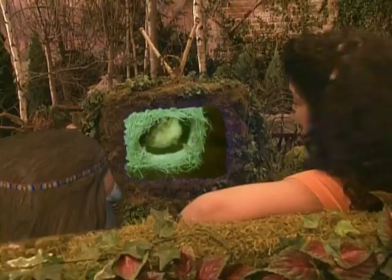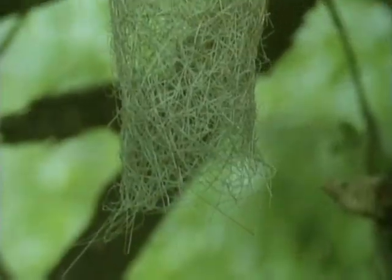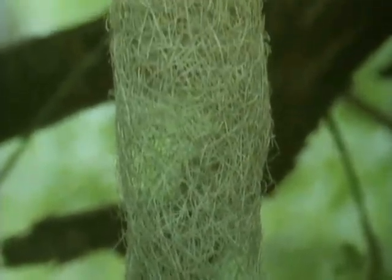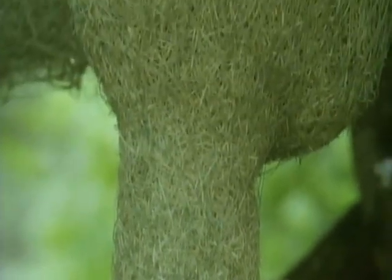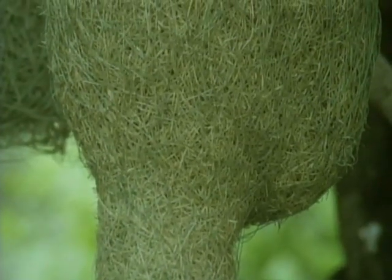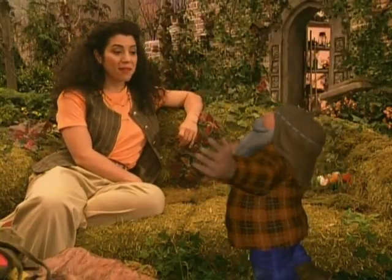That's it? Are you kidding? The nest is only half done. He's got to finish the bottom part. Then he makes a long entrance tube to keep out unfriendly neighbors. That's a lot of weaving. They don't call them weaver birds for nothing. It's a spectacular home. And speaking of great homes, do you want to know more?